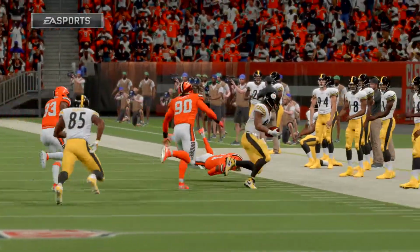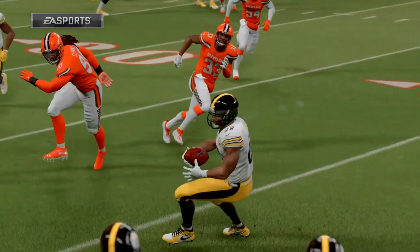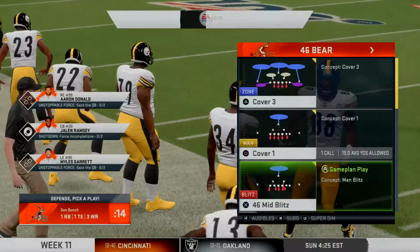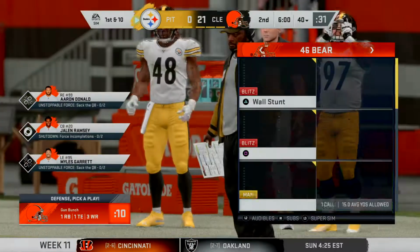They got to change what they're doing right now, don't they? You can't wait till the halftime speech to make an adjustment. No, you can't, because if you're doing it right, you're adjusting from series to series, and they need a big adjustment here to try and put some points on the board.